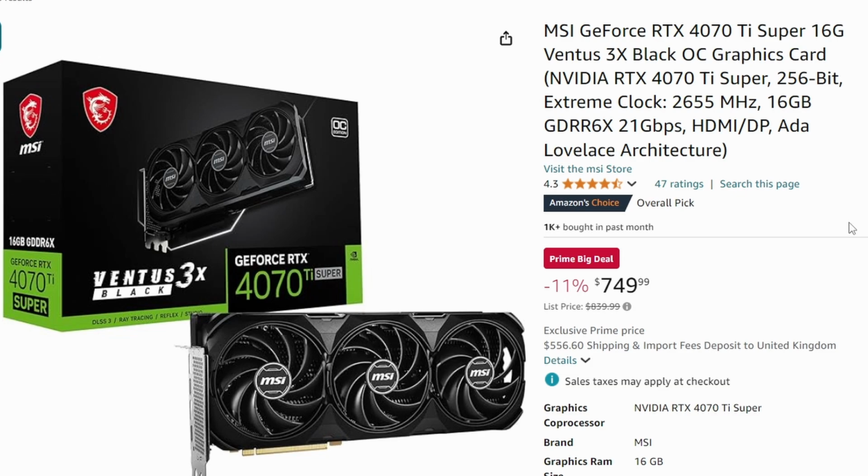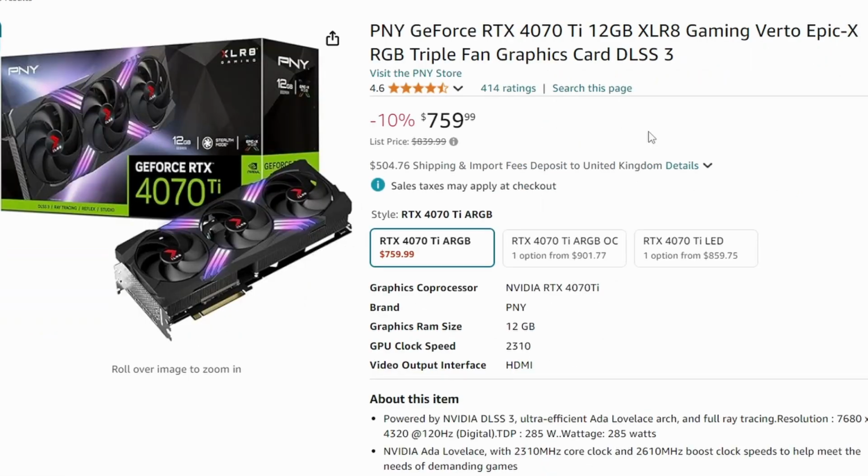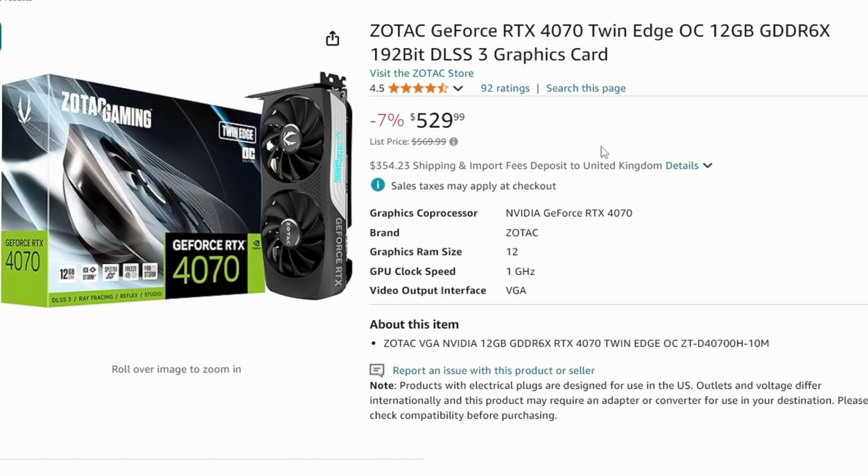Not only that, we also have NVIDIA GPUs, the RTX 4070 Ti coming at 749. This is below $800, or 750, I should say, an 11% price drop, which is pretty decent, not gonna lie. We also have the PNY GeForce RTX 4070 Ti coming at 759, a little bit more premium than the previous one, but still a 10% drop isn't too bad. And of course, lastly, the RTX 4070 Twin Edge from Zotac coming at 529. I saw this GPU above 599 not too long ago, but now we're seeing 529, so pretty decent pricing here.